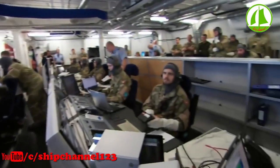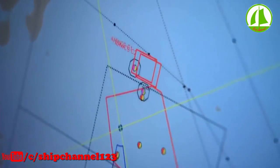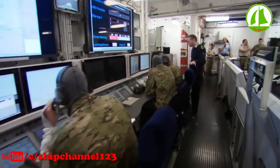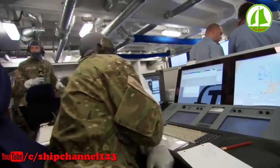Below deck in the Combat Information Center, Captain Haumann must first deal with the enemy fighter jets approaching. Our mission is to enforce an area so that nobody gets into this area. If they do, we of course will fight them.